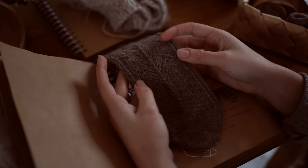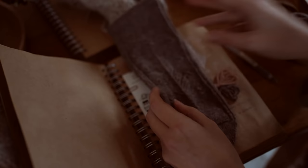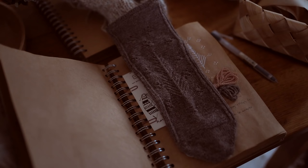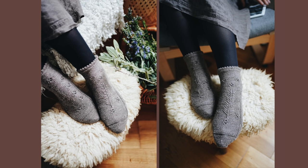I knew that the chapter wasn't closed yet and that I could spend more time with this stitch pattern on my needles. These socks were challenging for me in many different ways. These are knit toe up, which was my first time using this technique. I did a short row heel and a picot bind off, and all of these techniques were new to me.